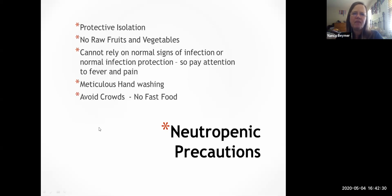So neutropenic precaution means protective isolation. It means you put the person in a positive pressure room. You know how with TB, you want a negative pressure room so that when you open the door, the air from the hallway rushes in and none of the TB gets out to the hallway. Well, in these patients, you want them in a positive pressure room. When you open the door to go into the room, you want the air to rush out of the room so that none of the germs from the hallway go into the patient.